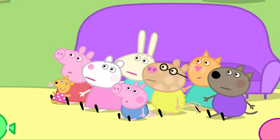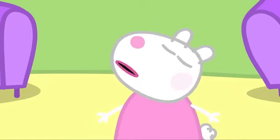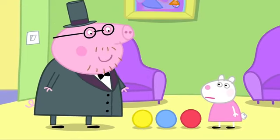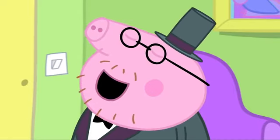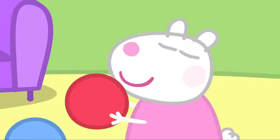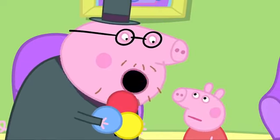For my next trick, I need a helper from the audience. Me! I just need one. Young lady, you put your hand up first. Can you tell the audience your name? Susie Sheep. OK, Susie, here are three balls. A red one, a blue one and a yellow one. You have to secretly choose one while my back is turned. Have you chosen one? Yes. Abracadabra! You chose yellow. No. Abracadabra! Blue. No. Abracadabra! Red. Yes, it is red. Hooray! Silly magic, Daddy. You said all three colours. Shush, Peppa, don't tell anyone.